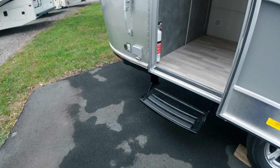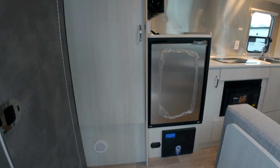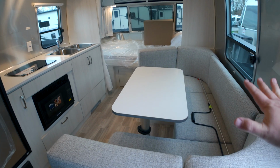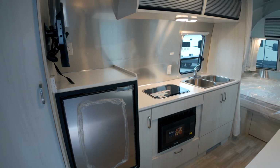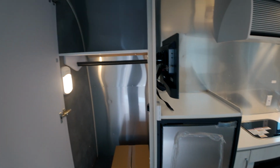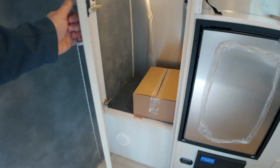You also have a steel step on the Bambi instead of an aluminum step. Now, coming into the 22-foot, this is going to be a very open feeling floor plan. You have the U-shaped dinette here, love it or hate it. A nice kitchen space, not as good as the 20FB, but a nice kitchen space, much better than, I would say, the 16RB, obviously. We have a really large wardrobe here that's quite nice, and you could use that for all kinds of storage if you want to.